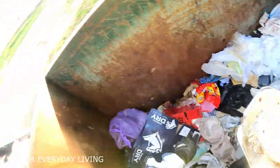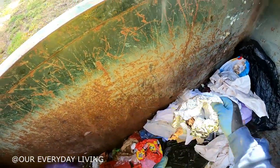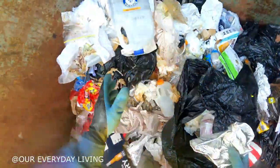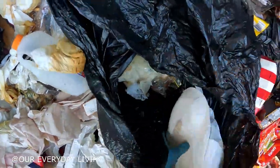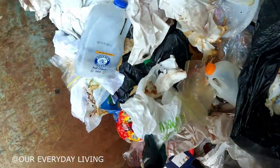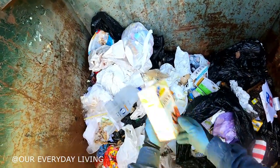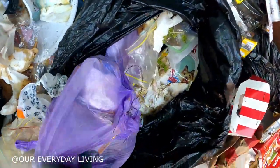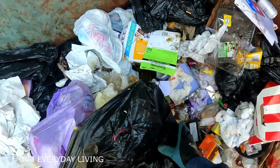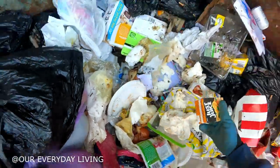That one's pretty clean. Get rid of the food out of that one. Pretty light. Nothing in that. What's that one? Oh, it's a chicken stock. Certainly not recyclable. Okay. On there.